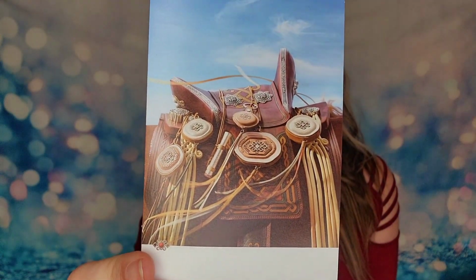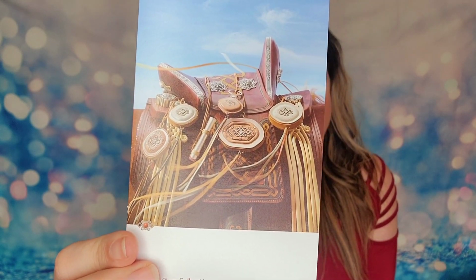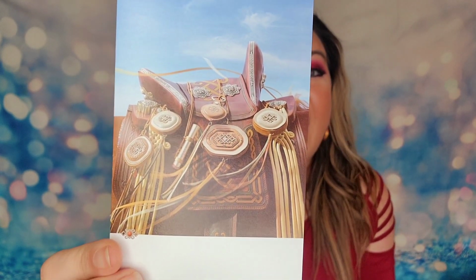So they did send over a little booklet that gives you a glimpse into the products of that collection. This is the first photo that I saw, and I was like, this is so different. This is very different for what they usually go with. FLORASIS typically focuses on flowers, which is where flora comes from in their name, or they'll be inspired by lotus, or they'll do Chinese fans. It's always centered around their culture, but they've never gone with a design or a look like this before.